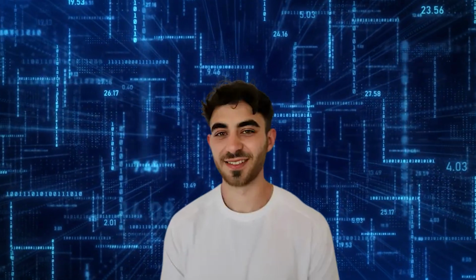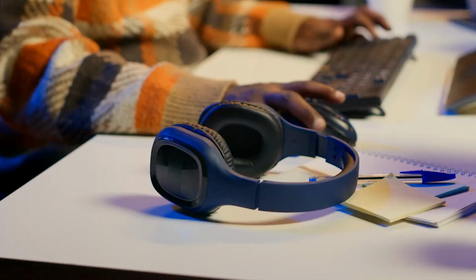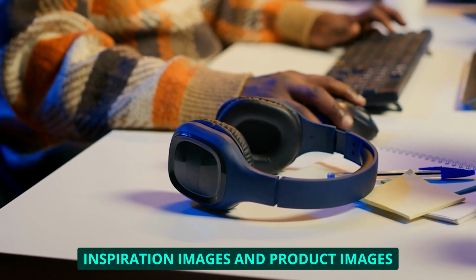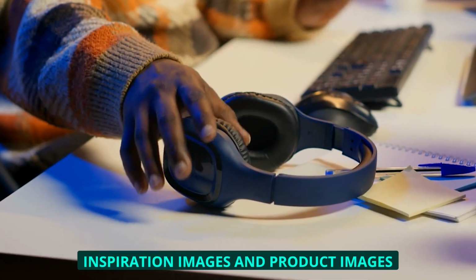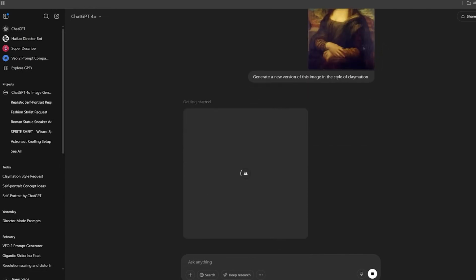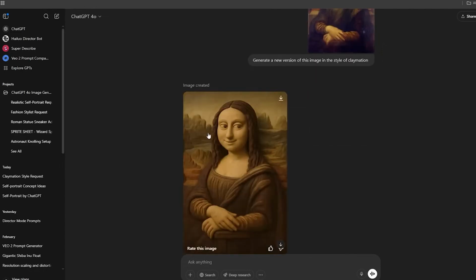Jacob Posel, a marketing expert who's gone viral for his methods, revealed something surprising. The important thing in creating good ads are the inspiration images and product images that you provide, not complex prompting. He demonstrated this by recreating a Budweiser-style ad but replacing it with a Boom Boom product. The results were indistinguishable from professional work.